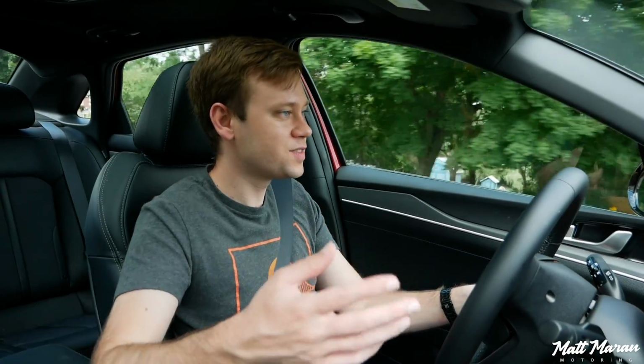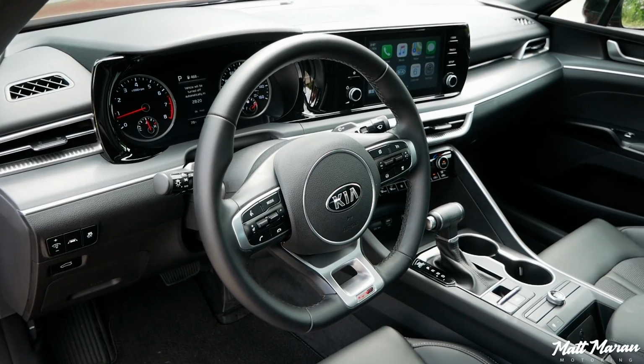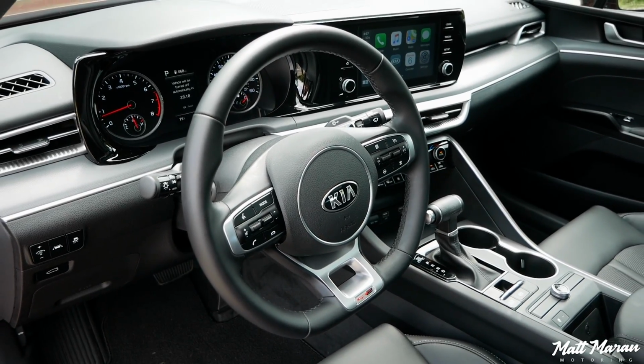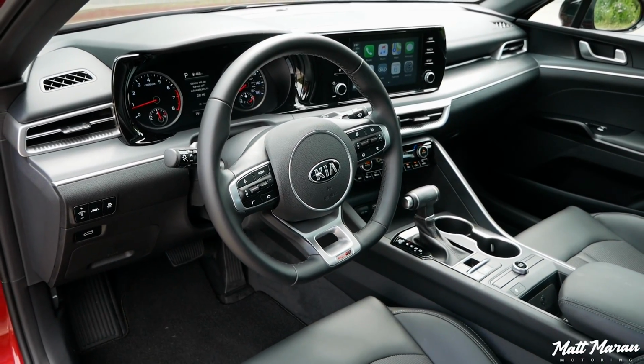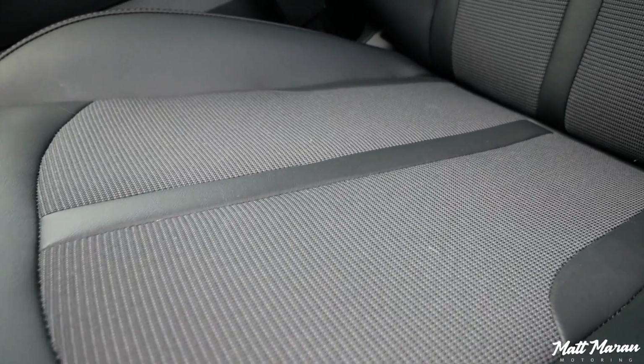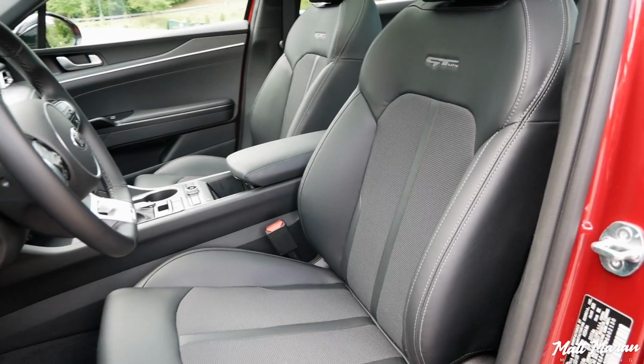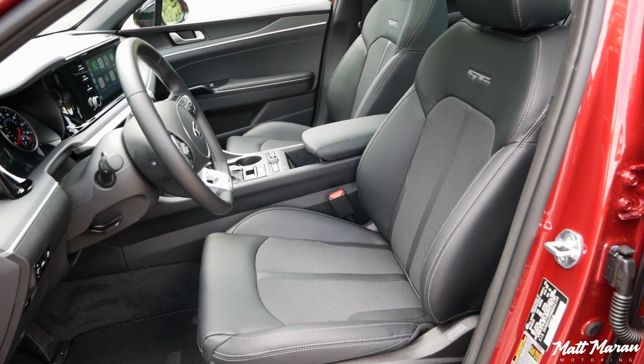But the EX version has the heated and cooled leather seats, and you have a heated steering wheel, all those types of things, which are all missing, by the way, here in this GT line. Which is kind of a bummer, because in the GT line here, it'd be kind of nice to have at least heated seats. That's not an extravagant option these days on most vehicles. But with these cloth inserts on the GT line seats, I'm sure they should breathe pretty well, and I haven't been noticing myself getting too hot here driving around on this summer day.